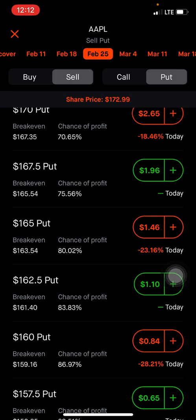So I do a covered call if I have 100 shares. If I don't have 100 shares, I make sure I have the money to buy 100 shares. So for Apple, it would be $17,000 in your account. Or if you want to do a $50 stock, make sure you have $5,000 in your account. So yes, it does take money either to buy the stock and hold it and sell calls on 100 shares, or you can do it by putting up money and doing puts. And that's what I do.